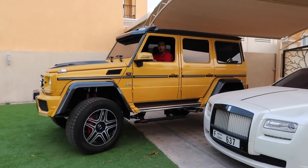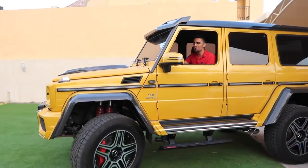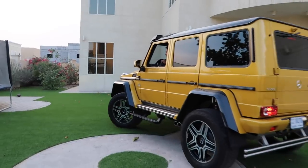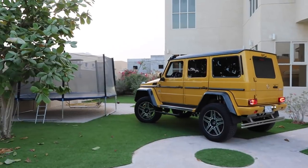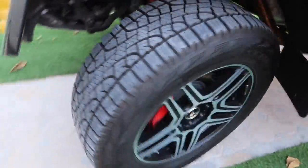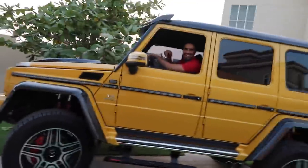Whoa, that's a tank. It feels like I'm driving a mountain. I'm actually in a mountain. Look at that guy. Wow, that is huge. It's the size of our trampoline. Whoa. Those wheels are huge. That's the same size of your Rolls Royce.